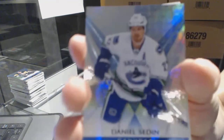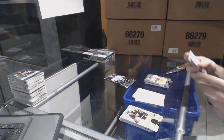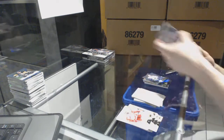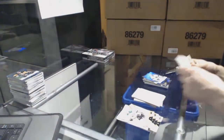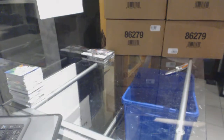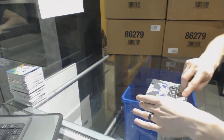We've got a rainbow blue number to 849 for the Vancouver Canucks, Daniel Sedin. Oh, base cards down, base cards down. And we've got a rainbow blue number to 849 for the San Jose Sharks, Martin Jones. All right, box 10.